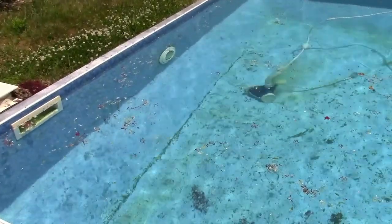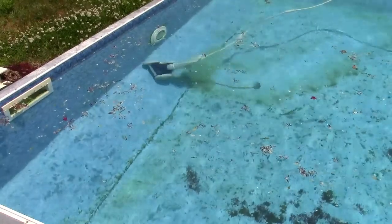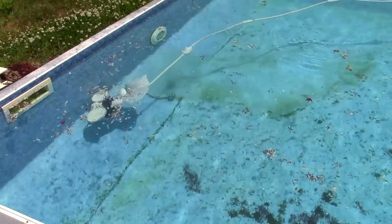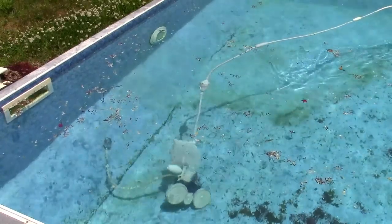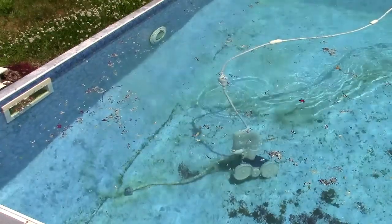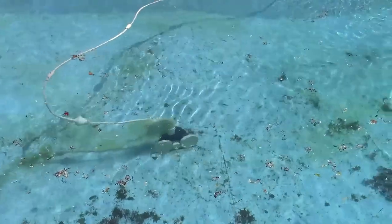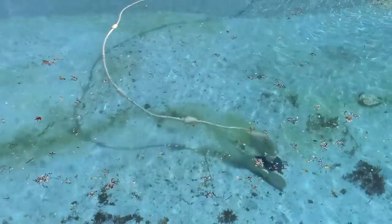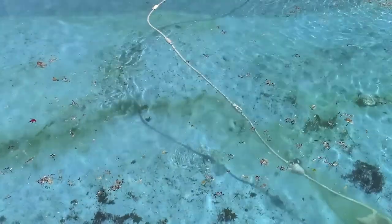It's kicking up the green to help get that filtered out. That will settle. That's why I wanted to manually vacuum, but there's just too many other leaves and that. It's just gonna let him suck that up. This is all the red tree stuff. So the good part about that is it's kind of lightweight stuff. But yeah, let him run around, do his thing.